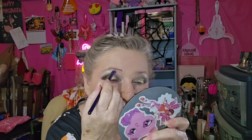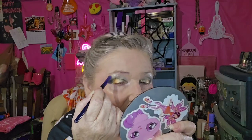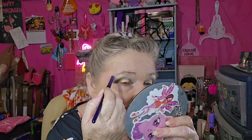You know, it's still foily, but it's a more flat, grungy type of foil, where this one is more bright. If you did the grunge looks, you would probably like this one better, because it's not as happy. Let's put a little bit more on, because it makes us happy, right? But it's still, I mean, it's foily.